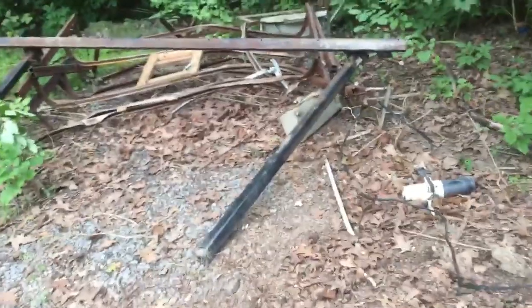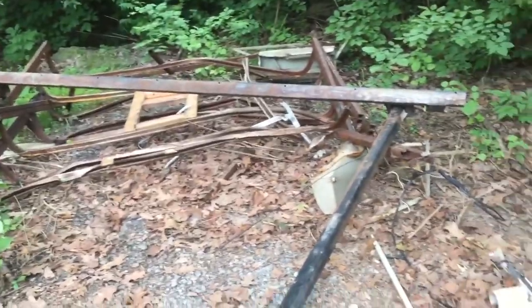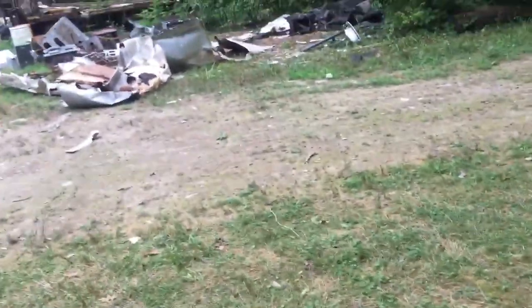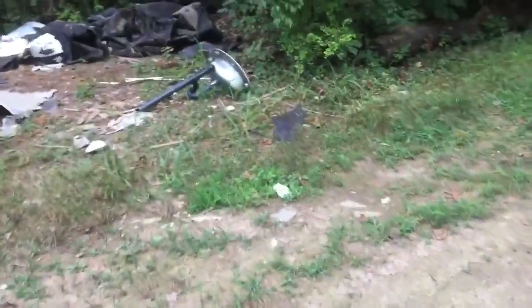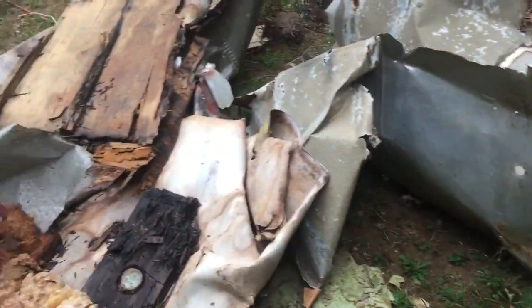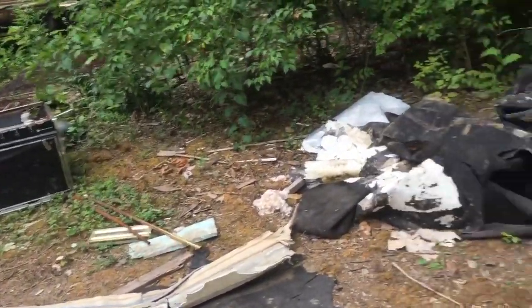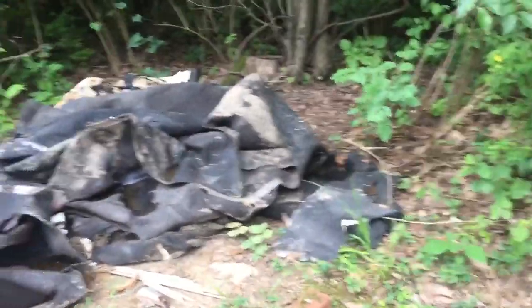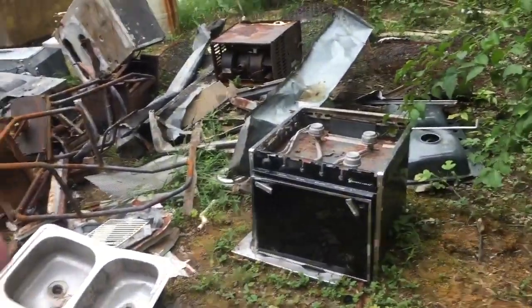This was probably a part of another trailer a long time ago. And it just looks like somebody just dumped the frame here. It actually looks like somebody just made this a dumping ground for bad trailers. There's a sink from a trailer. Yeah, this is all trailer stuff. Oh look, there's a stove. Wow.